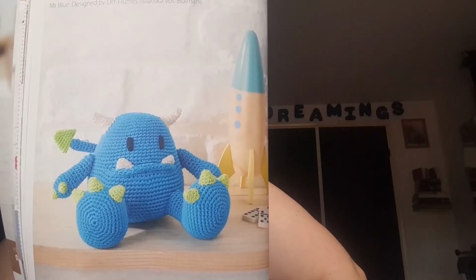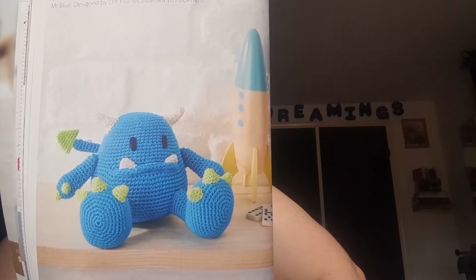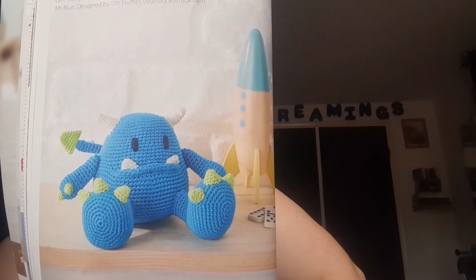Teeth, nails and horns are the hallmarks of any proper monster, and Mr. Blue has all 3. But in soft cotton they can't do a lot of damage, so no one should be scared of finding this monster under the bed.